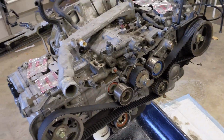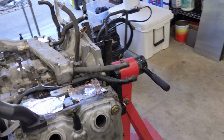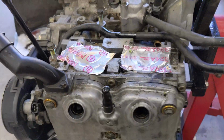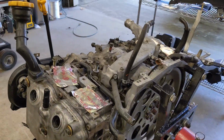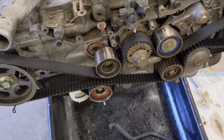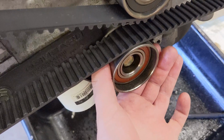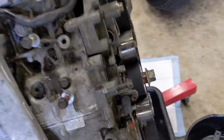Anyways, a few things to note about this engine here. This will be the first one that I've pulled apart that has official multi-layer steel gaskets in it, so that'll be interesting. And let's see, what else? Oh, the timing belt. Super new. Great condition, but listen. Can you hear that? There's so much play in that bearing. Something that I hadn't seen before. Let's push this down here.